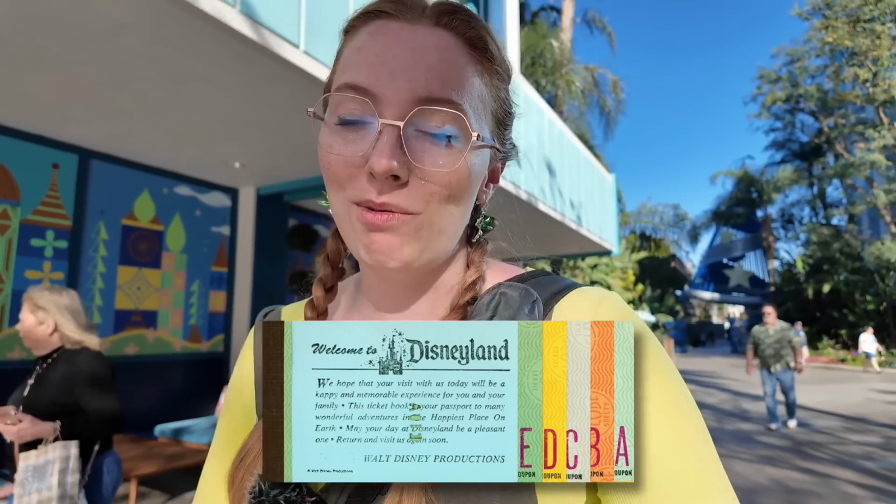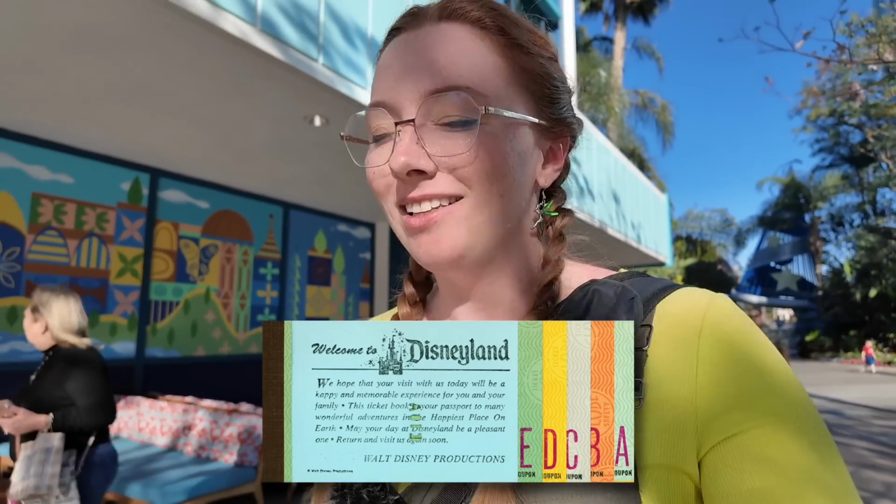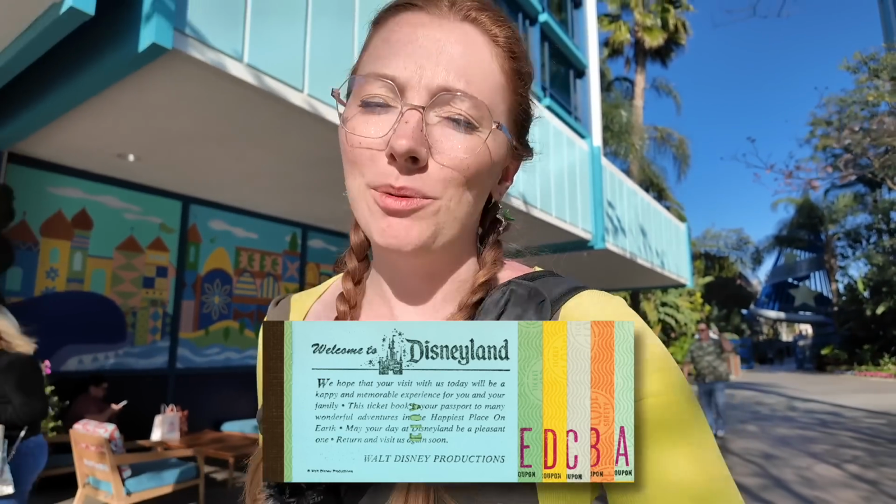The E-Ticket pool does feature decorative signs nodding to the old ticket designs in Disney World. If you don't know, E-Ticket, D-Ticket, you used to have to have individual tickets for the rides, and E-Ticket was for the best rides. You had to buy an E-Ticket to get on things like what would now be Space Mountain.